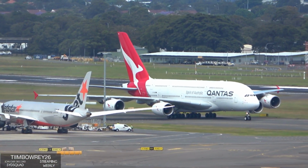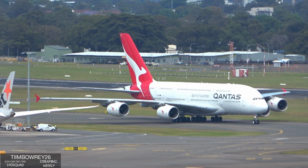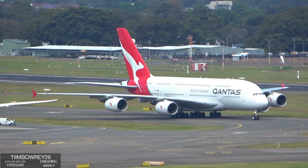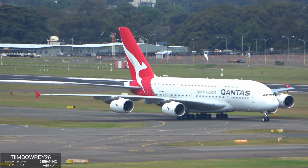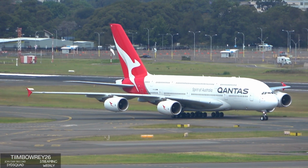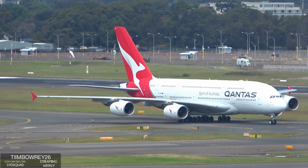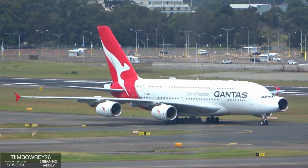Qantas 6023, winds 110 degrees 6 knots, runway 07, clear to land. 07, clear to land, Qantas 6023. Qantas 6023, vacate to the left and contact ground 1217, g'day. Left, 1217, Qantas 6023, g'day.